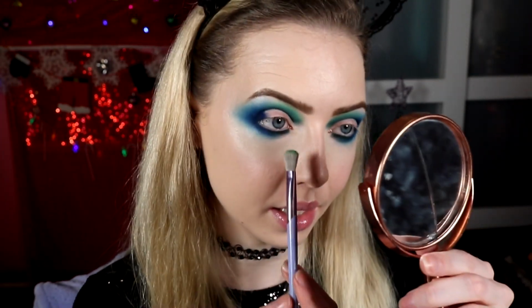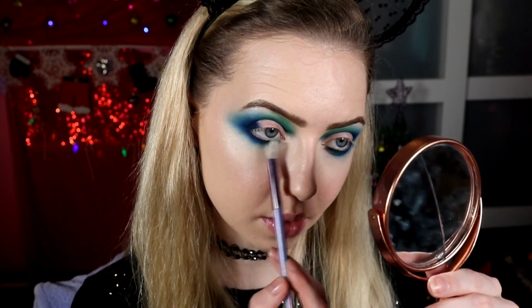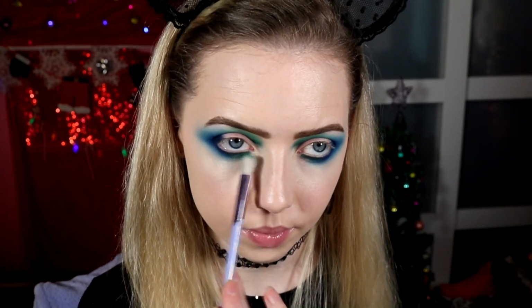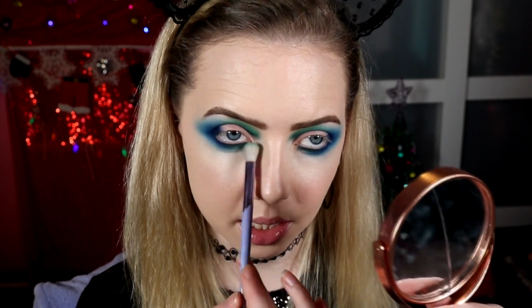And then, you've probably guessed, we're going to go into the shade Mint on the same brush that we used for that. I'm going to take the one dab, just one little dab, that's all, just to get it going. And we're going to go in and fluff out the edge of that dark green. Again, it's going to be grungy, it's going to be messy, it's going to be a bit smoky. But that's the vibe we're going for here. You can use smaller brushes, as I said. And also make sure that your blue and green blend into each other as well on the lower lash line, same as on top.